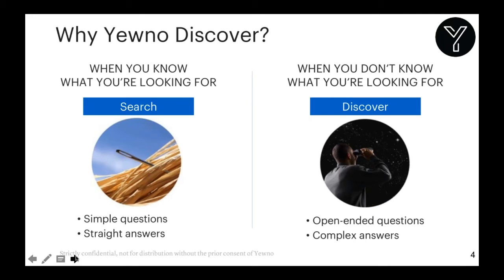So in terms of Yewno Discover, really what's the opportunity and why is it different? So in the market today, there are a number of search tools. There are a range of public tools that are free for use, and there are a range of library-specific products. And search is great when you know what you're looking for. So if you know a specific author, a title, a book, you'll probably find what you're looking for really, really quickly. But what about if you don't know exactly what you're looking for?